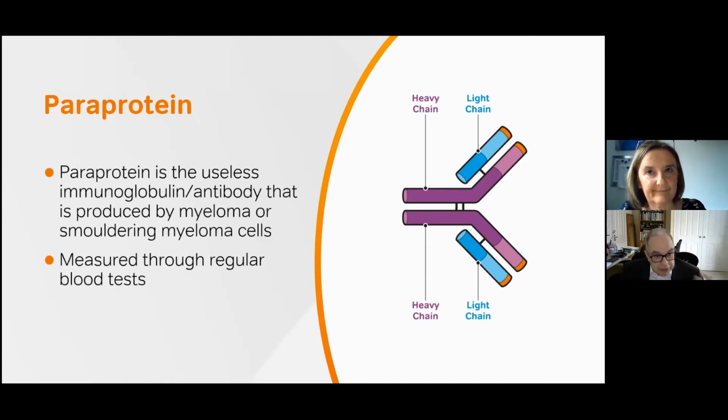And it's quite easily measured these days through blood tests, which we perform regularly as we're monitoring patients in the clinic, every time they come to clinic, or have blood tests prior to a telephone consultation or a video consultation. We all check the paraprotein level.